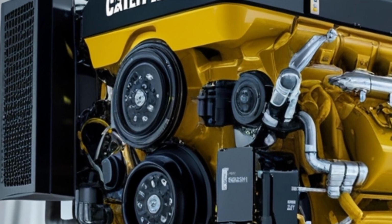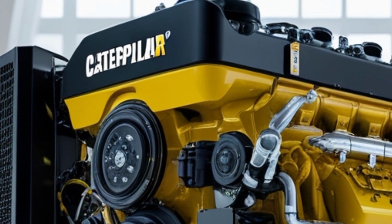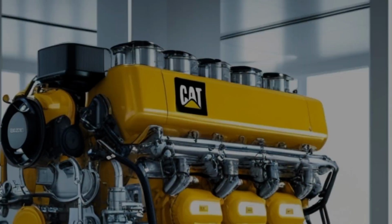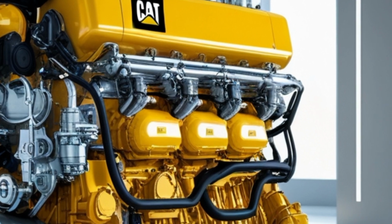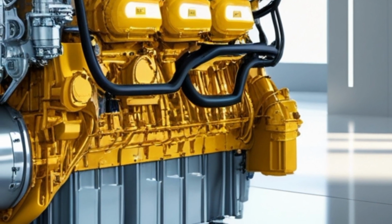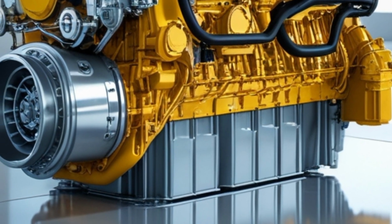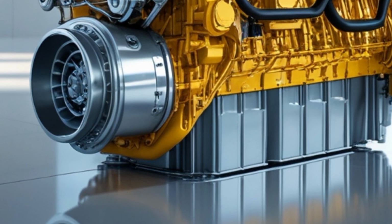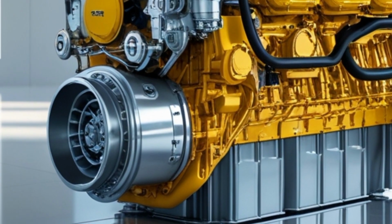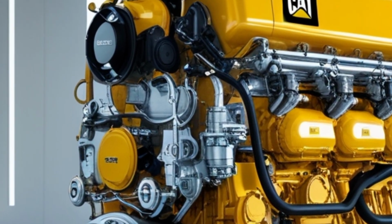Cooling was also a concern. The V8 generated more heat and needed a robust system to keep temperatures under control, especially under heavy loads and long pulls in hot climates. The early 3408s were naturally aspirated, but turbocharged variants became more common and eventually the standard. Caterpillar later introduced the 3408B and then the 3408C, with refinements that improved durability, emissions, and performance.